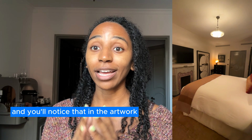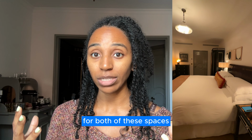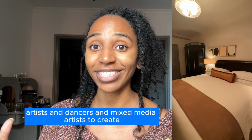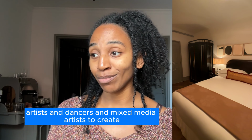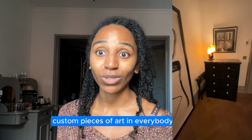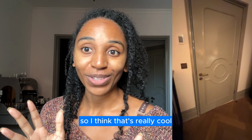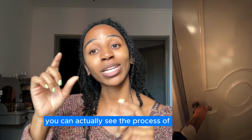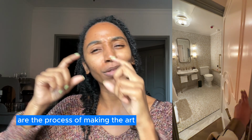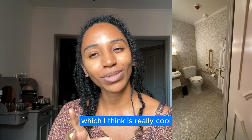And you'll notice that in the artwork for both of these spaces, including right here, they work with artists and dancers and mixed media artists to create custom pieces of art in everybody's room. So I think that's really cool. And some of the art pieces, you can actually see the process of the paints. Some of the art pieces are the process of making the art, which I think is really cool.